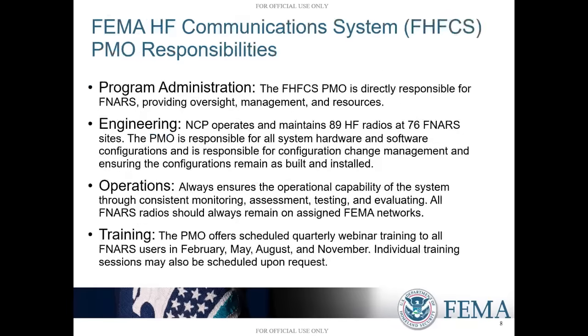So the Program Management Office responsibilities are program administration, directly responsible for it, providing oversight, management, and resources, engineering. NCP operates and maintains, I think that number's a little higher now, but roughly 89 radios at 76 different sites. The Program Management Office is responsible for all the system hardware and software configurations and responsible for configuration change management and ensuring the configurations remain as built and installed.